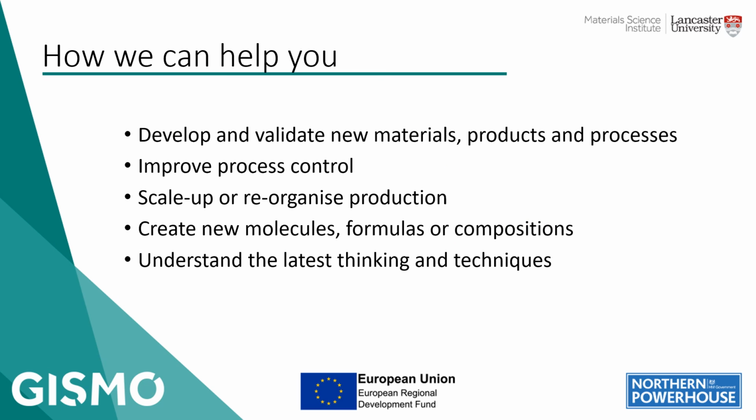In other words, we can help you to develop and validate new materials, products and processes, improve process control, scale up or reorganize your production, create new molecules, formulas or compositions, understand the latest thinking and techniques.